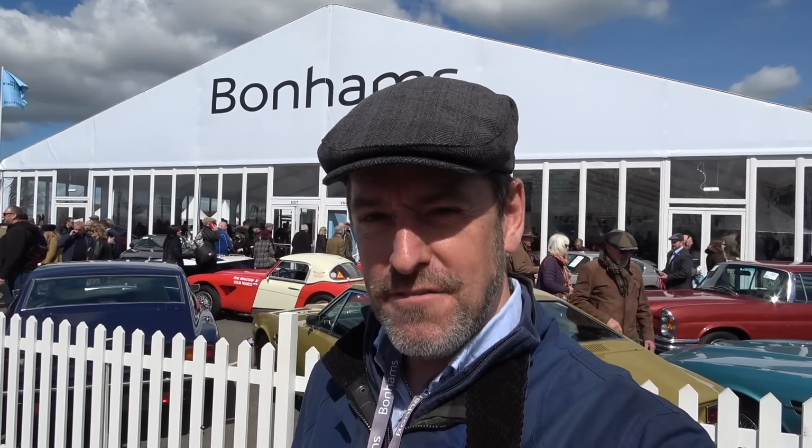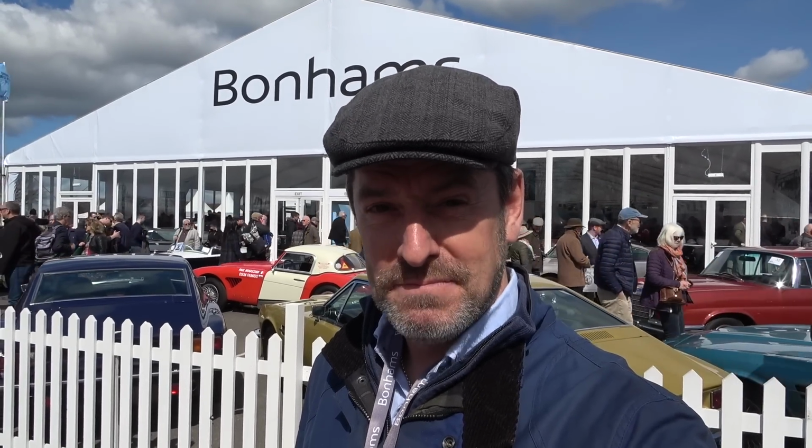Now behind me is the Bonhams tent with all of the lots that go under the hammer tomorrow. Hopefully you saw my auction preview that I put out on the channel a couple of weeks ago, where as well as the 911 rally car, I chose my 5 favourite cars of the sale. So let's head on inside, have a look at those 5 cars, and then tomorrow we'll be at the auction to see just what prices they fetch when they go under the hammer.